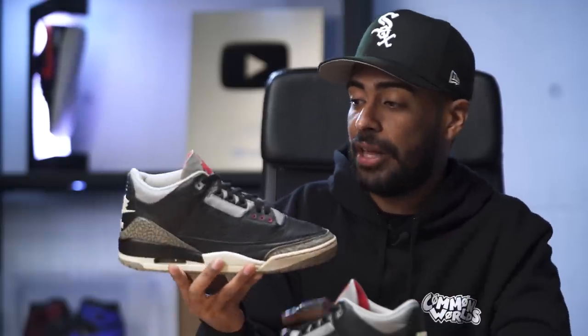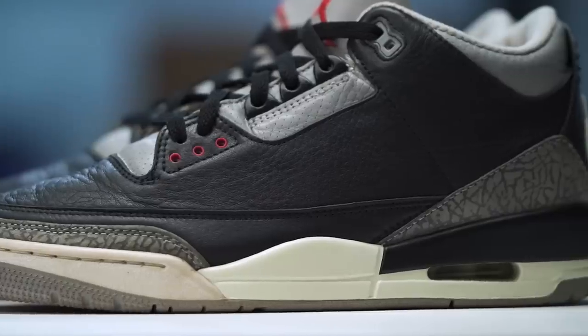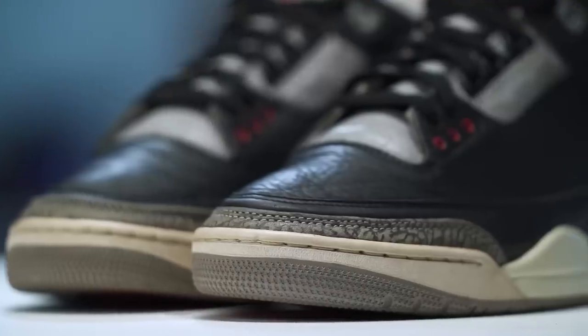But I gotta say, my favorite part about this entire restoration is the overall build of it. Again, we took the shoe apart into small little pieces. Once we put it back together, it still had that 88 original look to it. That was our biggest concern, that once we put it back together, it was gonna look kind of wonky and the shape was gonna be off. Luckily, that did not happen.